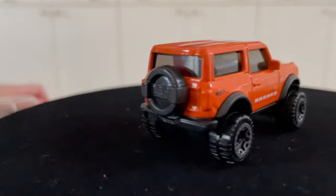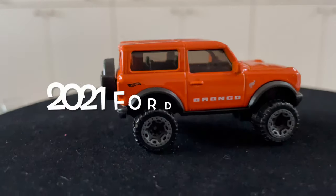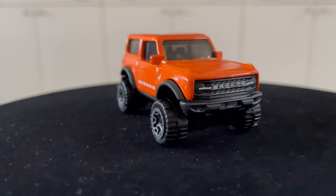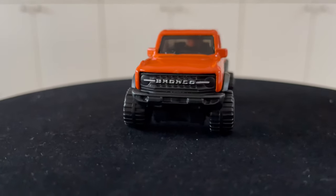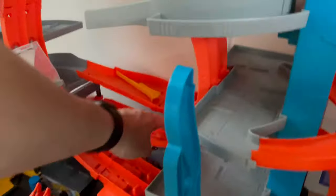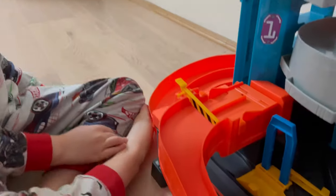Let's put it on the turntable. This is a cool new model. Look at that thing. You get the word Bronco on the front. Cool choice. Ultimate Garage with Shark. There you go. Ready? Put that new car in.